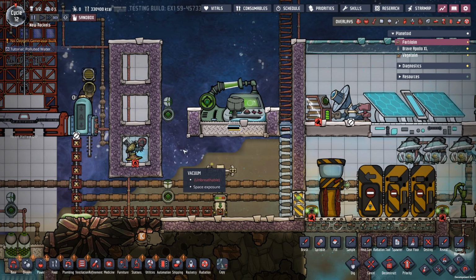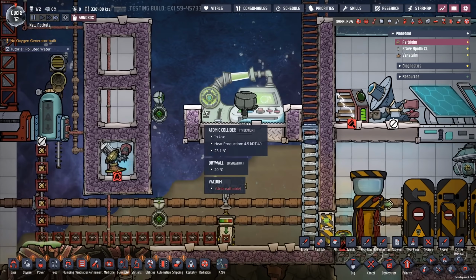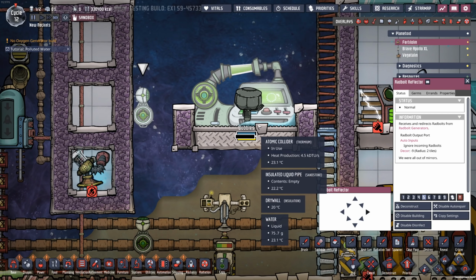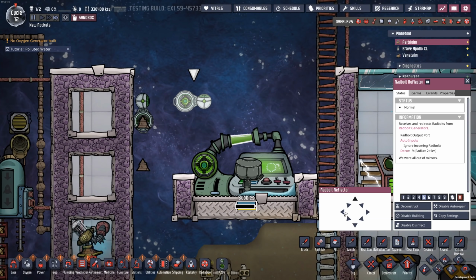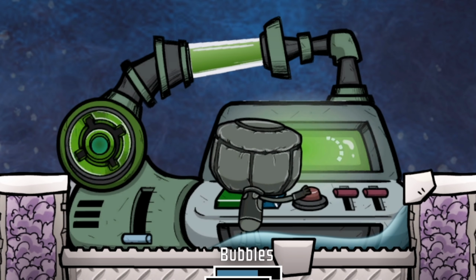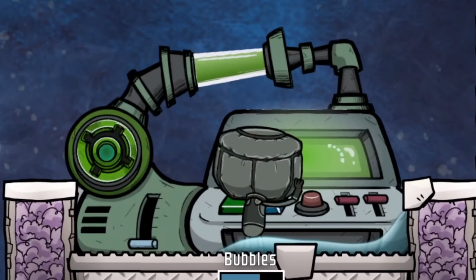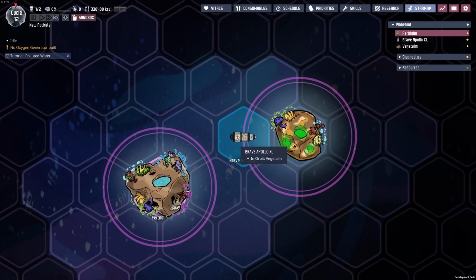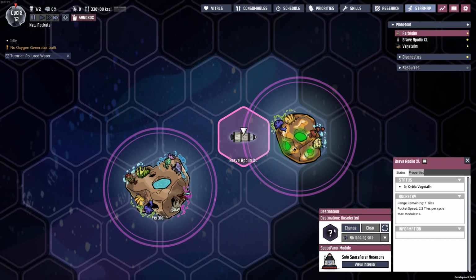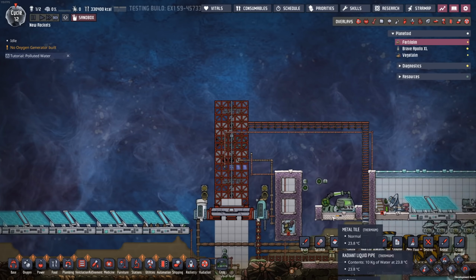Oh, by the way, I don't think you want to stand right here, Bubbles. That thing is just pointed right at your head. I think this is a little bit more safe, just like that. There we go. I'm pretty sure the Atomic Collider is a clicker game, because Bubbles is just going ham on this machine. Hey, look at this! Meep has now revealed this tile. Ha! That's pretty cool. Let's go ahead and bring that back real quick.